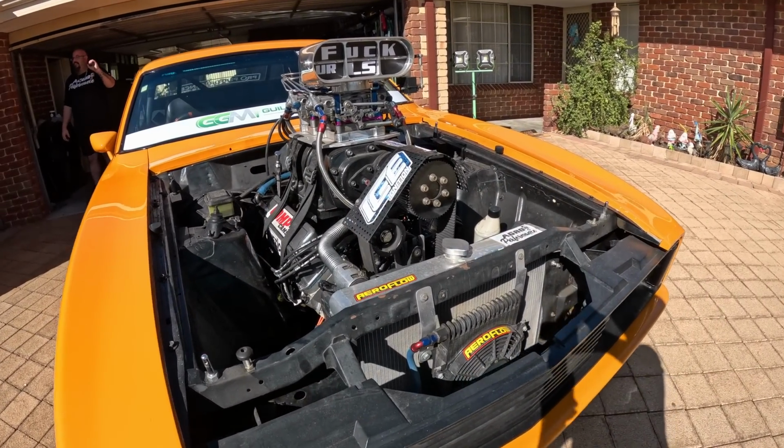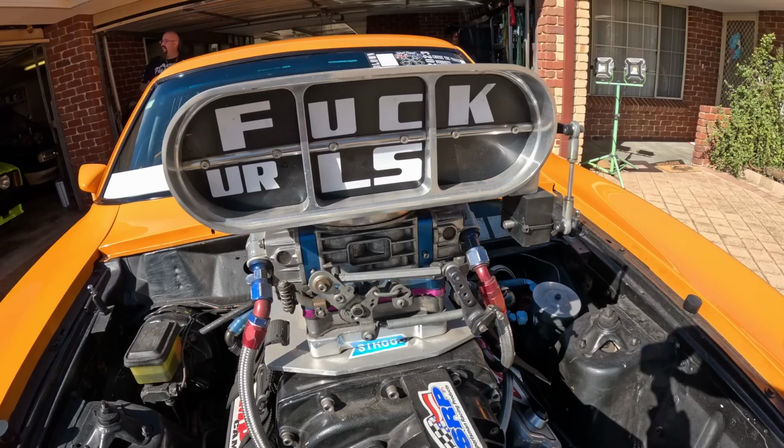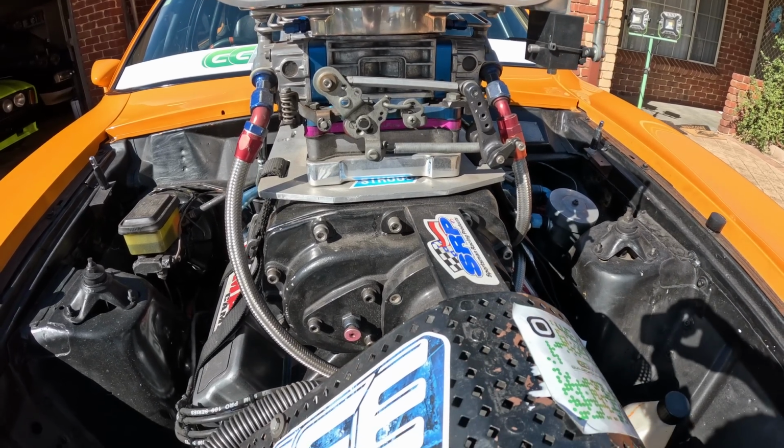I'm a Cleveland guy. All my mates, we just love the Cleveland. The amount of money I've wasted trying to prove people wrong, and I haven't really proven anyone wrong or right, to be honest. But I'm enjoying what I'm doing, and I'm making the power. And this combo now is probably the only one that's surviving.